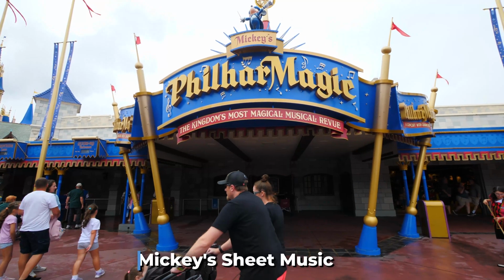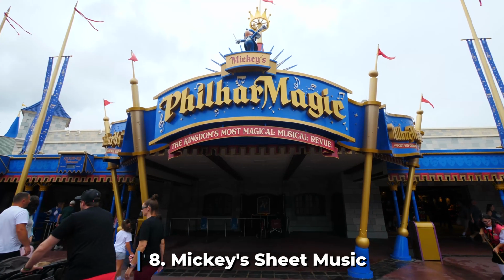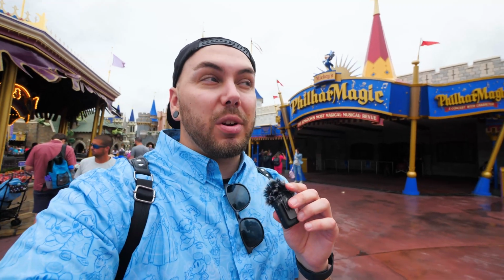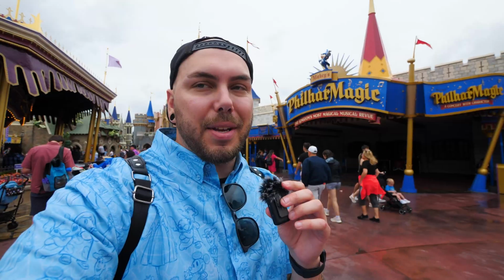Now, over here at Mickey's PhilharMagic, I'm not going to be highlighting the former attractions. There's two. Did you know that? Well, we're going to maybe cover that in a future video. But what I do want to cover is this gift shop. There's a really, really fun hidden fact within this gift shop, and it's not something you would expect.